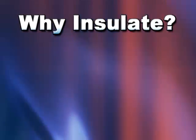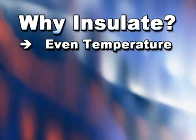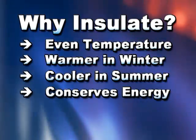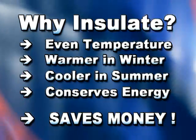We all know the basic reasons to insulate. Insulation helps to keep an even temperature throughout your house. It makes your home warmer in the winter and cooler in the summer. It conserves our nation's limited energy resources. And, of course, it saves you money on your heating and cooling bills.